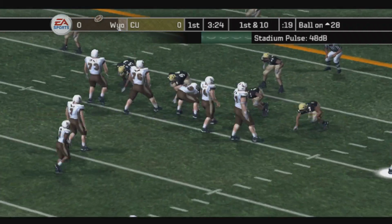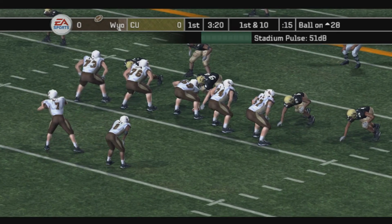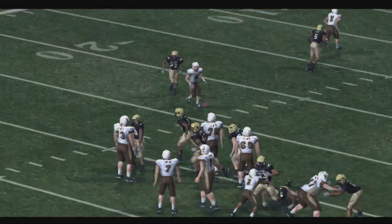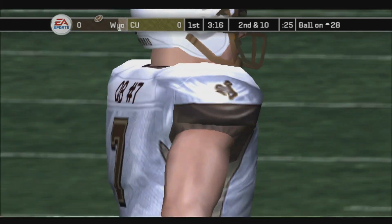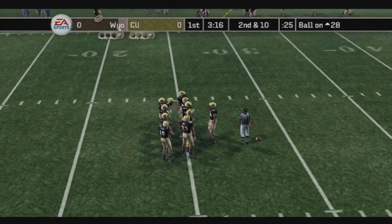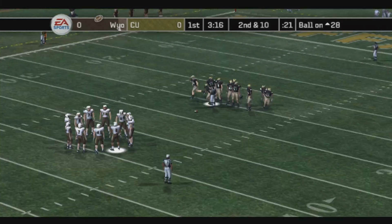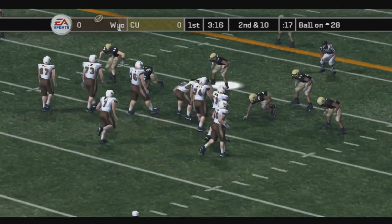First down. Wyoming comes out in the shotgun. First down, look at the throw. It falls incomplete. He just didn't have enough on it. Well, if you don't even get it to him, there's no way he's going to catch it. At least give him a chance. Second and 10. Ball on the 28-yard line.